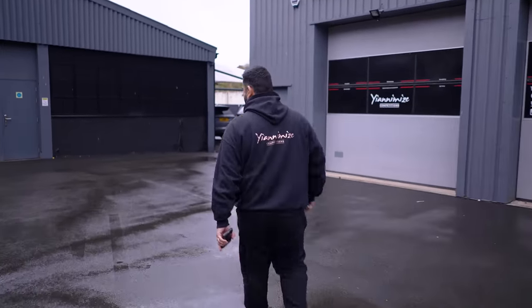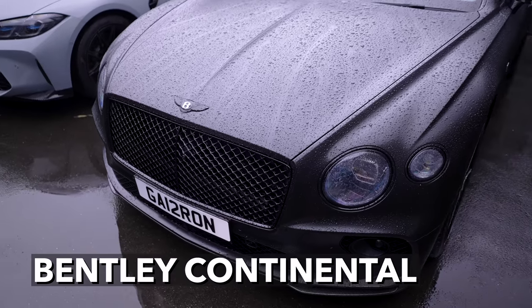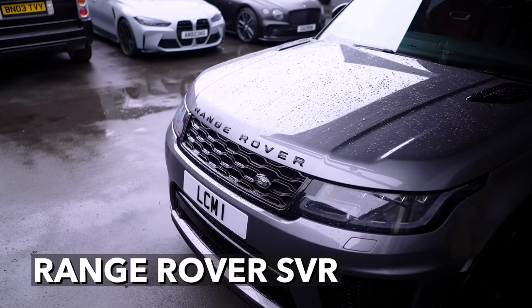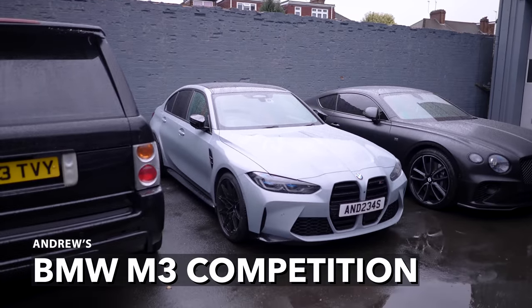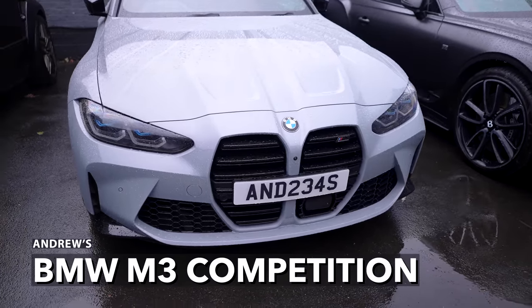Let's start in the back, outside. As we head into the back, Bentley is complete. That's sitting there waiting for the customer to come on Friday. Range Rover, that's coming for a new bumper, I believe. Pabs, we'll call it a jalopy in the corner, it's still here. Pabs has been working on that for at least 6 months, I think, and it's still here. I don't know what he's doing. And Andrew's M3 is there, which looks great. Great number plate, PPF all over with Expel, well protected.